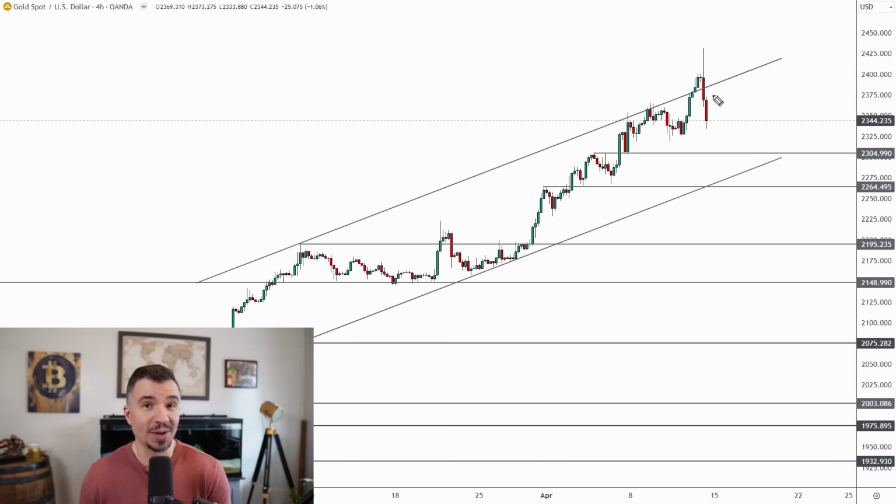This is almost trading like Bitcoin right now. So just be really careful with this. Again, not something I want to short, but I do think if we see a fill up here in this area, we could get a pullback down here to sweep some of these lows before a resumption of this uptrend.